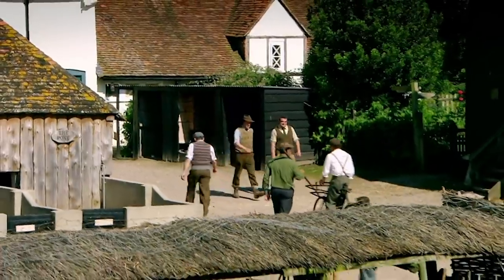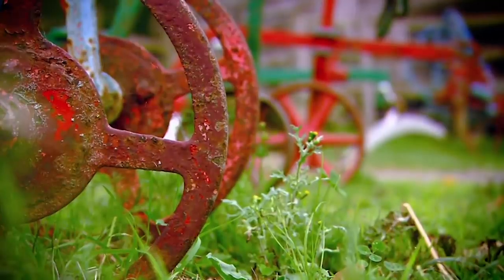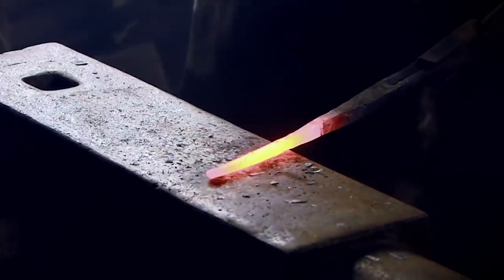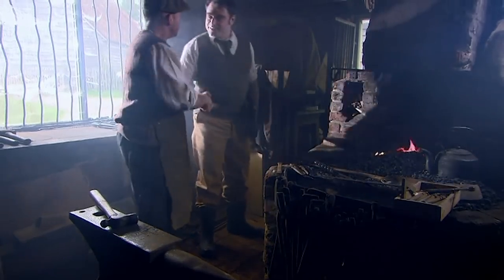Before they can sow the wheat, the team need a mole subsoiler to improve the drainage. But low incomes during the agricultural depression meant farmers didn't have the money to buy equipment. So like farmers of the time, Peter must improvise by calling on the services of a blacksmith like Simon Summers.